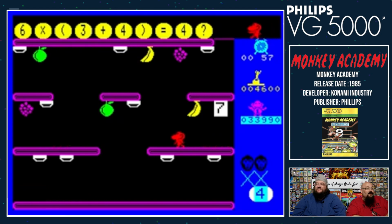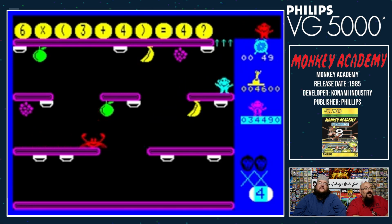Also, I noticed that the fruit numbers in the game can block jumps between platforms. It can make the game even more painful to play. If this was your first exposure to Monkey Academy, you could easily be put off the game for life and probably never even look at the MSX or ColecoVision version, which would be a shame because it's a very good game. On the plus side, the VG5000 does have some nicely drawn sprites.